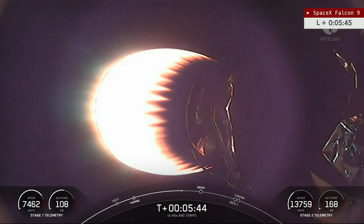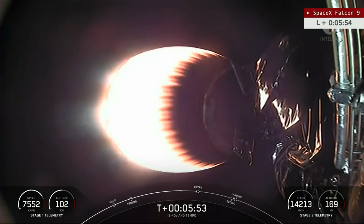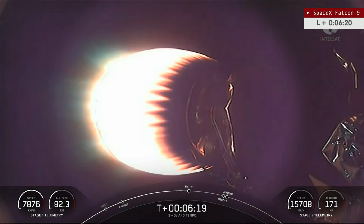The upper stage, or the first stage rather, now 107 kilometers and descending. Now less than 30 seconds away from the entry burn on the first stage. That will involve a relight of 3 engines to begin slowing down to reduce stress on the vehicle as it falls deeper into the more thick layers of the atmosphere. We might be able to catch a glimpse of that here at Kennedy Space Center. We'll have to see in just a few moments.